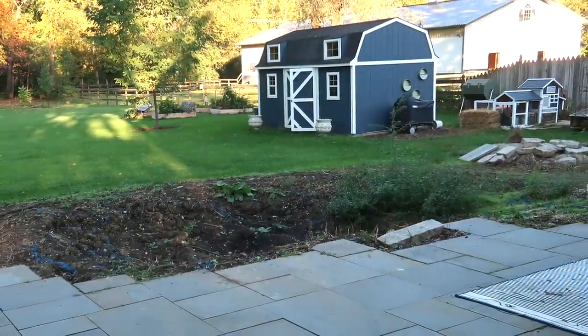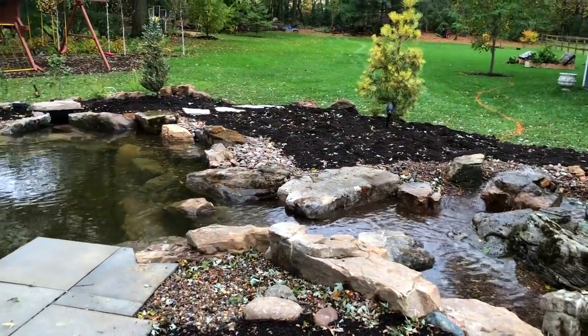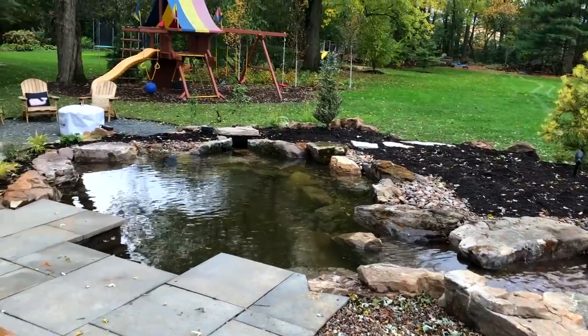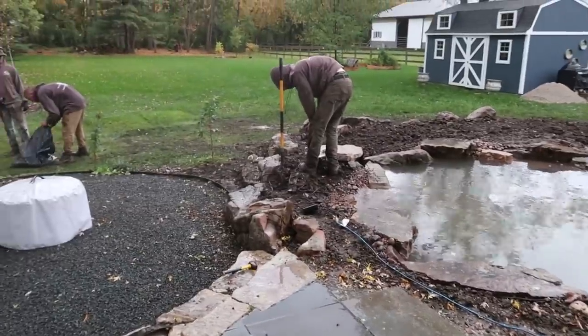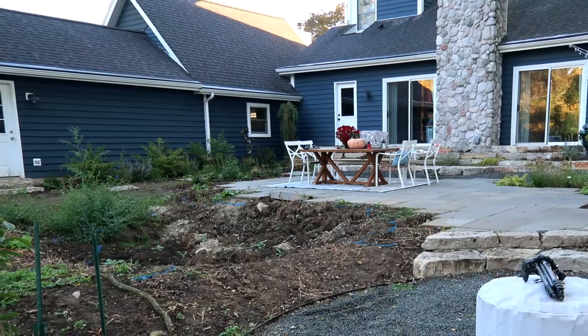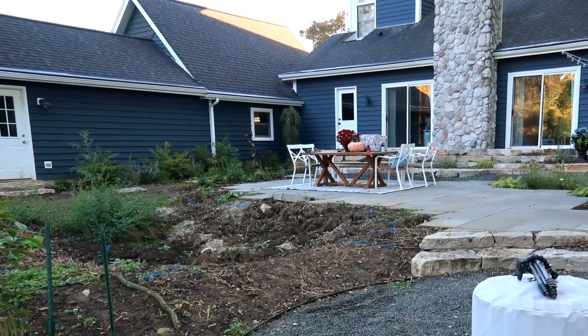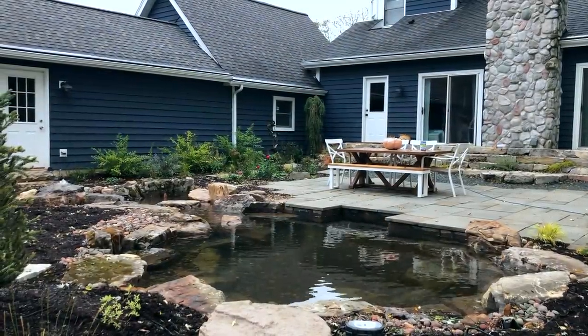The scenery has definitely changed from the other day, but the good news is we muscled through the crappy weather today and we finished. You can see Matt is finishing up the dosing system over there, and then we've got the last bit of garbage being cleaned up. But I gotta tell you, this whole pond with lack of a waterfall is much, much cooler than even I was anticipating.